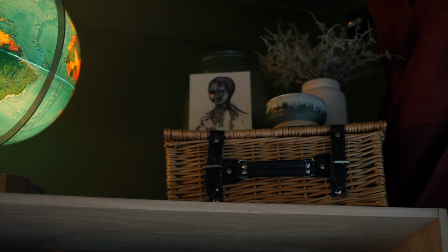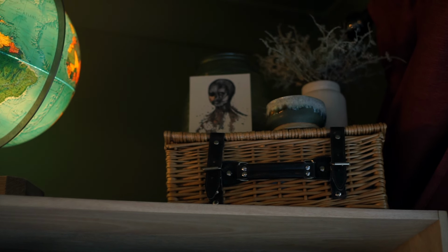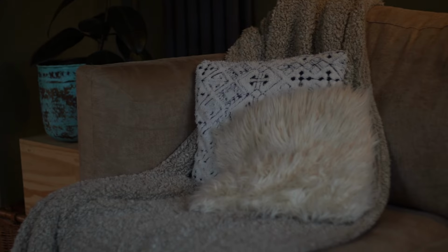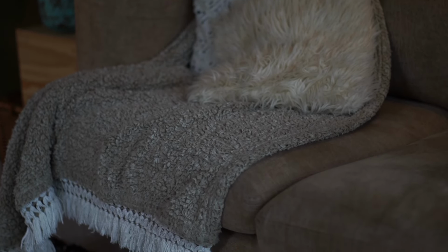And even in the darkest corner, you've got an opportunity for a little textural vignette. And of course, you can't go wrong with a couple of fluffy pillows and a cosy blanket.